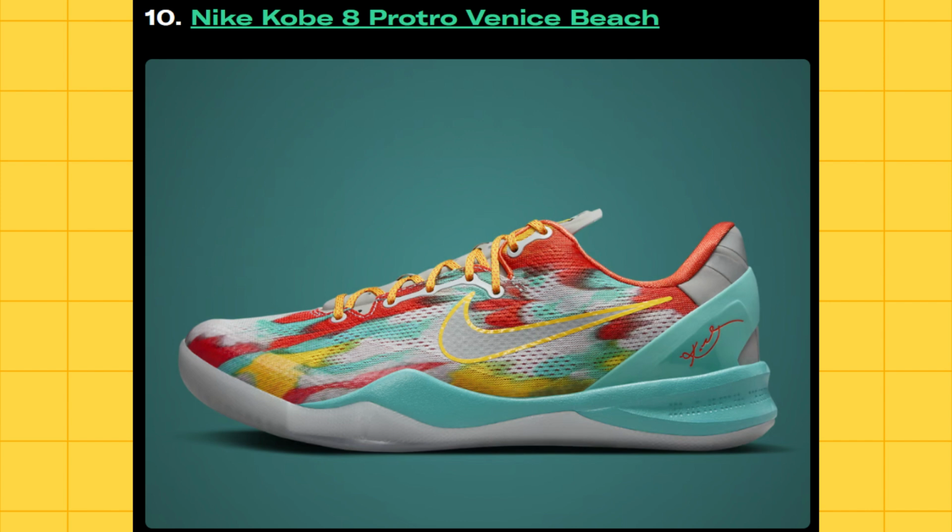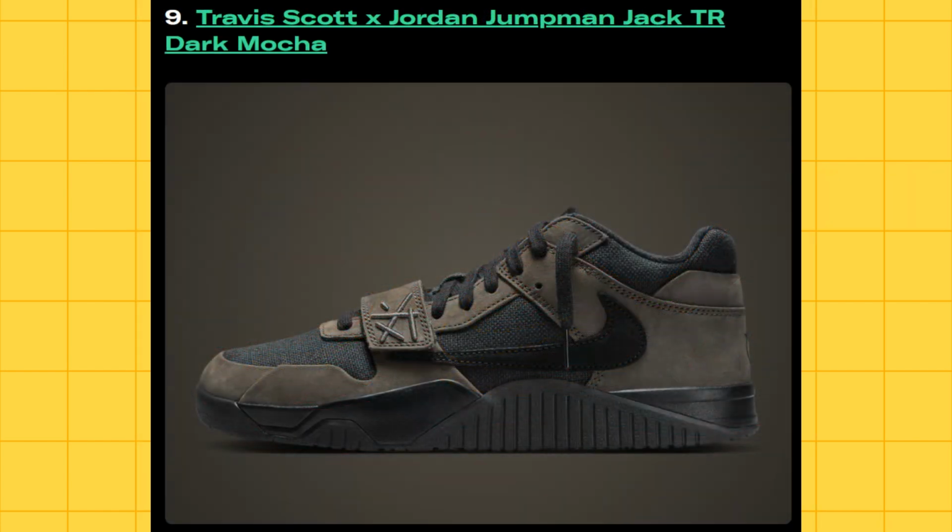So moving on to number 9, we have another Travis Scott entry. We have the same model as the previous one from Complex, except in the dark mocha colorway. This one is, I would say, a little bit more subjective. I think the other one's a little bit nicer, but if you like this one, then you really like this one. So another Travis Scott entry.